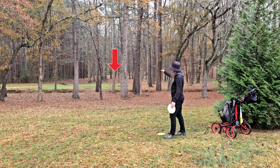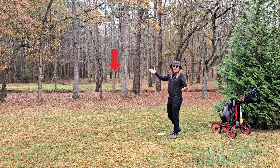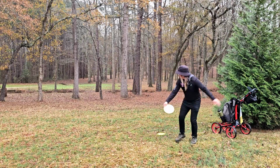As you can see, we have this tight gap in front of us and then it starts arching off to the right. The basket is tucked down there. Now, honestly, the smart play would probably just be envy. Throw my envy nice and straight, then attack the pin. I'm gonna try to get a little extra distance for no reason other than it could be a fun shot with my Valkyrie.